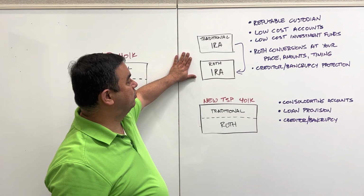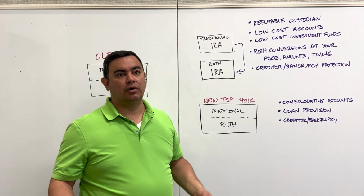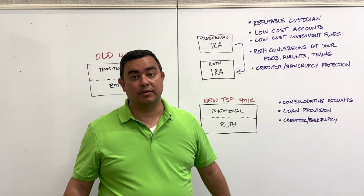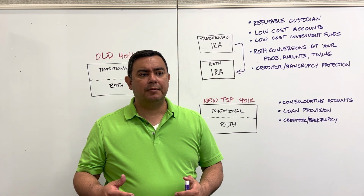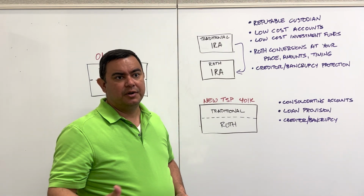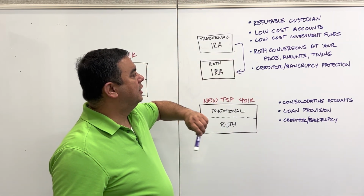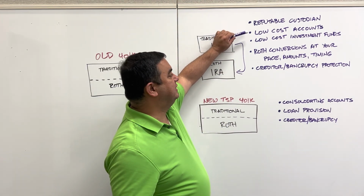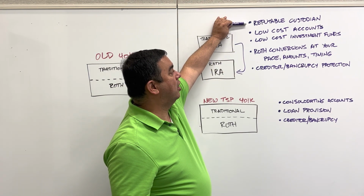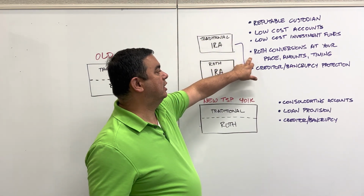Another thing I would mention is when you have money in these retirement accounts, and this is just a benefit for retirement accounts in general, that cash is protected from creditors or in instances of bankruptcy. I didn't know if you guys knew that, so I just wanted to put that on there because it's not really discussed a lot online or in retirement brochures. So that's one of the benefits. But I think this one is the big one in terms of these IRAs. In the TSP, you can get low-cost investment funds. They are a very reputable custodian right here in the TSP. So the big advantage for this one is this right here, I think.